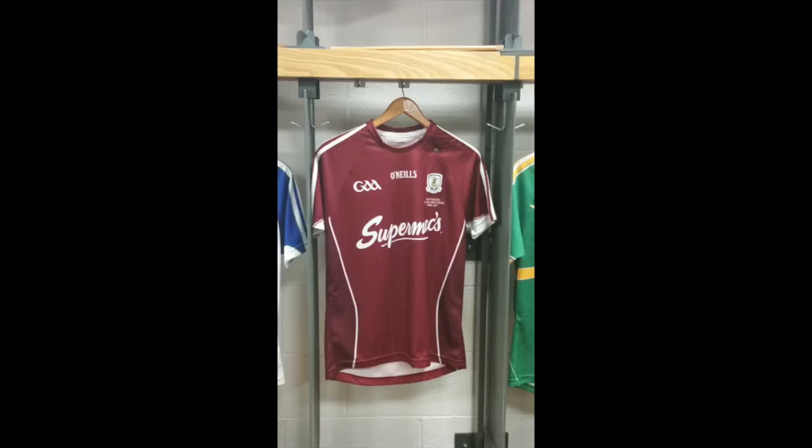Galway's jersey for Gaelic sports. This is where my Irish side of the family is from, so I thought it was cool to see what their jersey looked like.